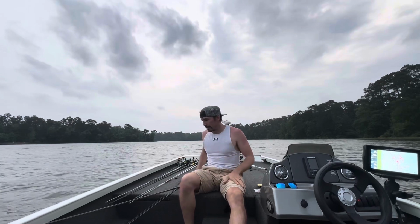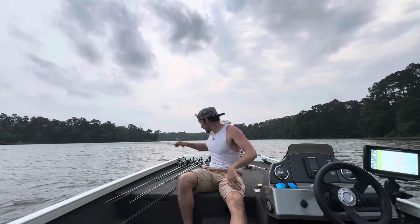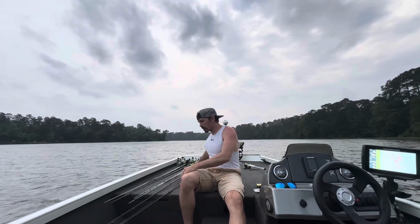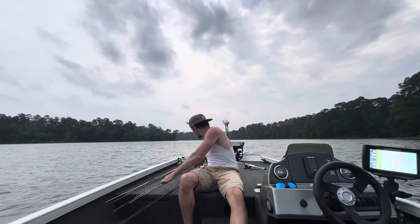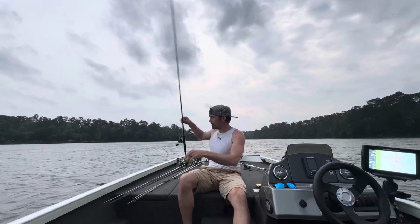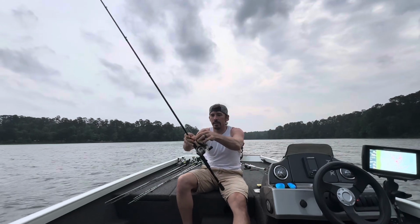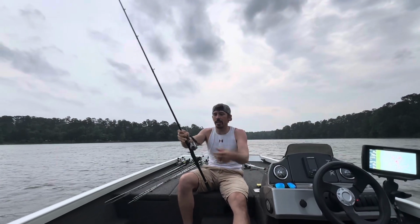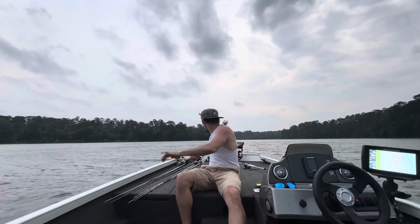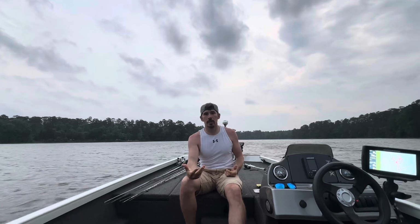Carolina rig was one right here, 1/2 ounce, 3/4 ounce weight, about a 3-foot leader, 17-pound line, long heavy rod. And then a Texas rig, 3/8 ounce weight, pegged right there, straight shank, 4/0 hook. And the Texas rig was the only lure I caught a fish on shallow with.